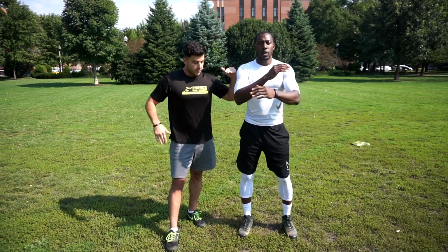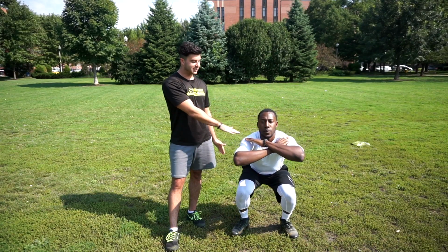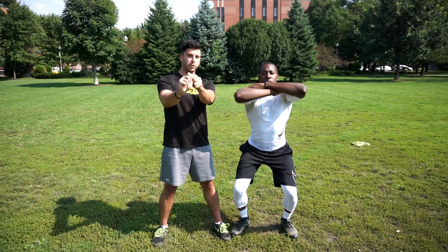Cool. So going down is called your eccentric phase. His eccentric phase is about a 5 to 6 second tempo, and then he explodes up concentrically as fast as he can. So it's training his body almost like a rubber band. So he's pulling that rubber band back.